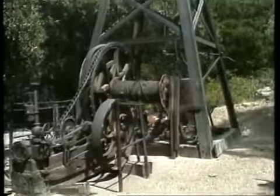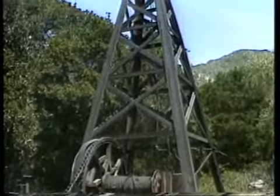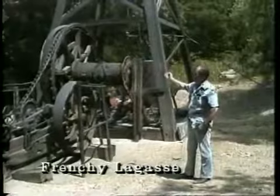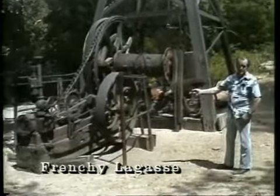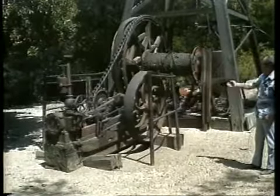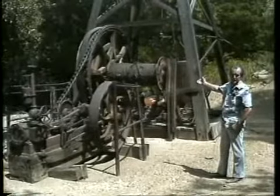This is an exact replica of one of the old wooden derricks that is in Pico Canyon in Newhall, California. This steam drawworks is one of the original ones. It is a very striking example of it. And then the old bull wheel that you used to use in pulling and drilling the wells.